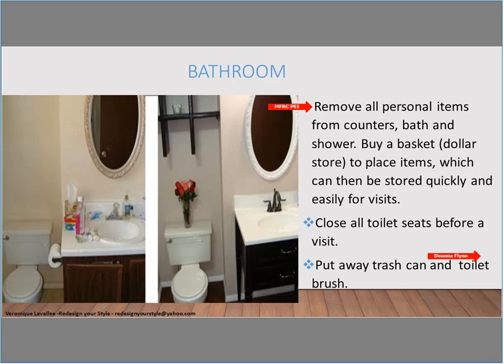Those are little details that you can really do, like putting an arrow shape on the toilet paper. Ooh.